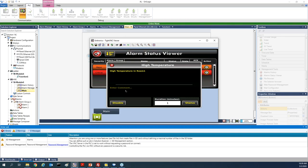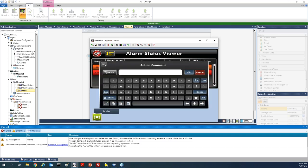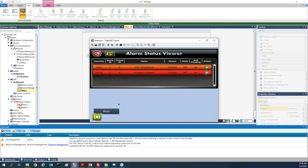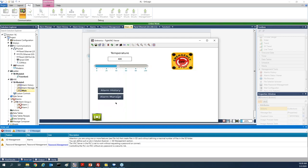So for example, let's say I will write here, let's say faulty sensor. Okay, and I will just disable the alarm. So we can see now the status is disabled. And we can see that if I will go now to the temperature and set it above 50, we will not get an alarm because it's disabled, of course.